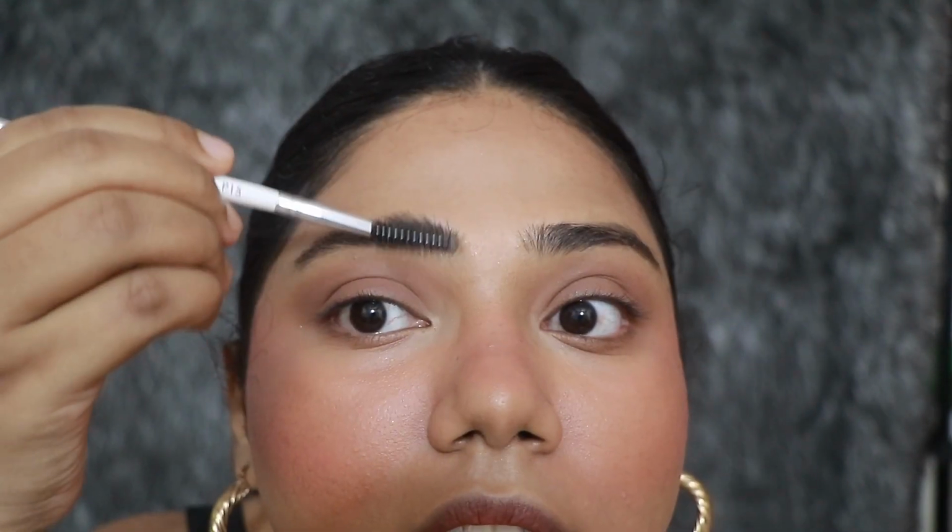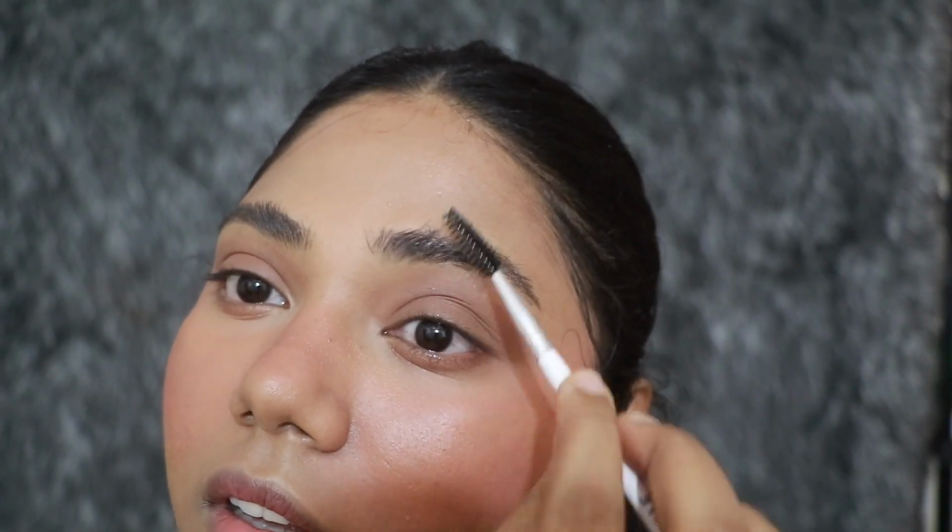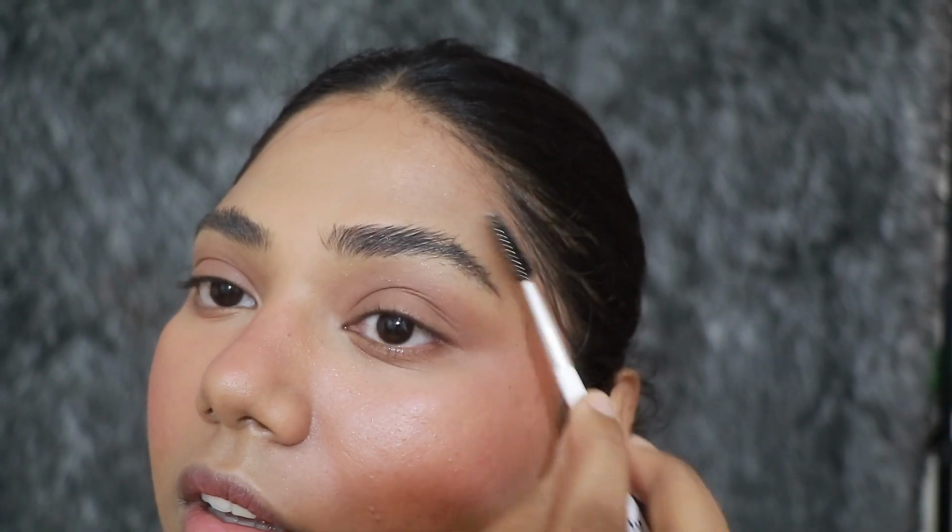Even during Pink Friday sale, I wanted to buy this product, but they only had I think 20% off. I knew it would go on much higher discount, and that's why I did not get it during the Pink Friday sale. So again guys, if you have stubborn eyebrows like mine, which just goes here and there, I think you need this product because it's one of the best. It holds your eyebrow hair in place for the longest time. So yeah, absolutely loved it.